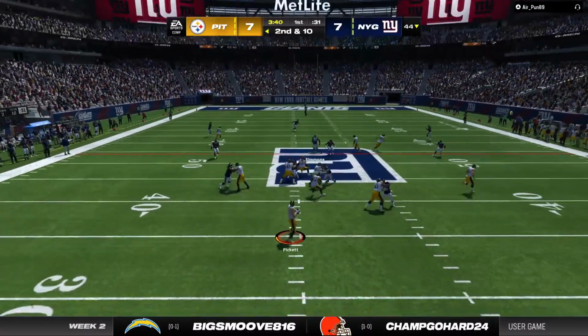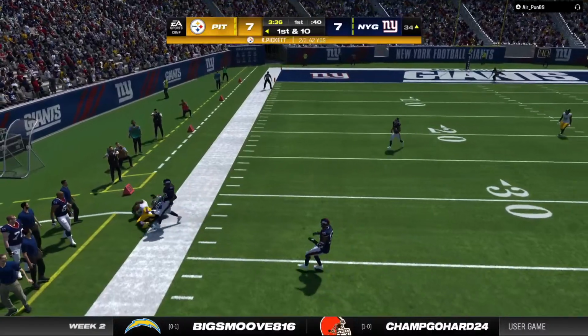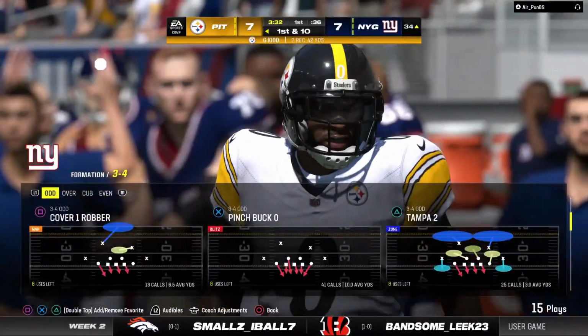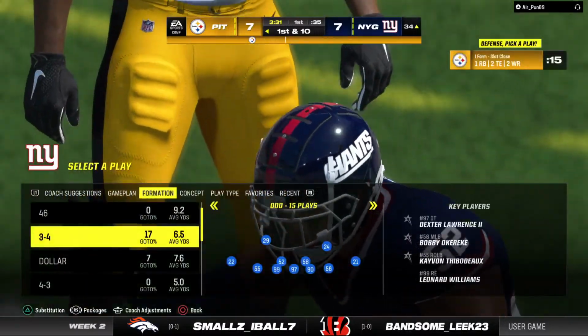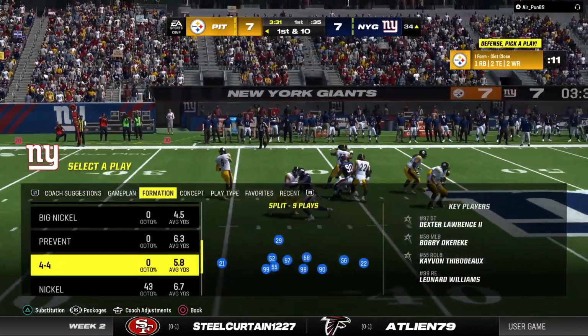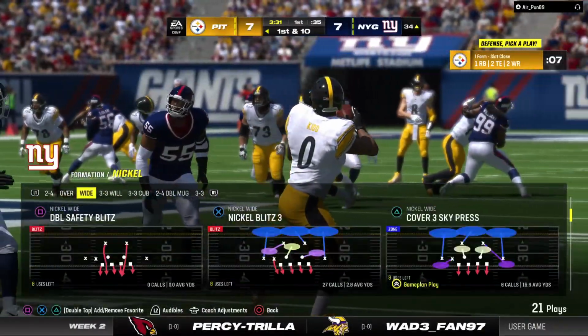Off play action, Pickett. Looking left sideline. It's complete. Now he's going to get this all the way down inside the 35. 23 yards to pick up there. I know this may be jumping the gun a little bit, but 7-7, they're flinging it around like crazy. Look at the drive that's going on here.